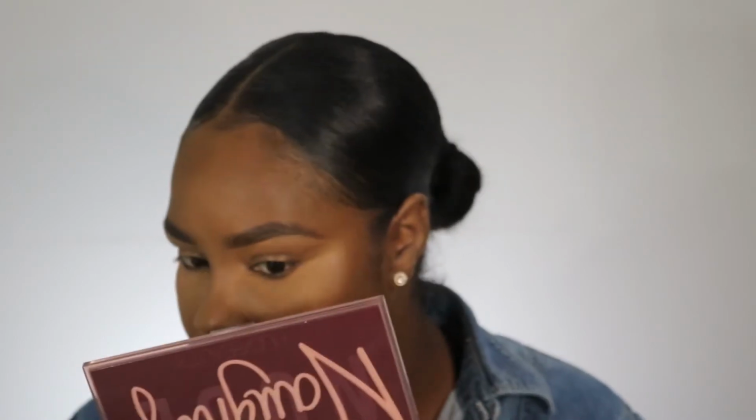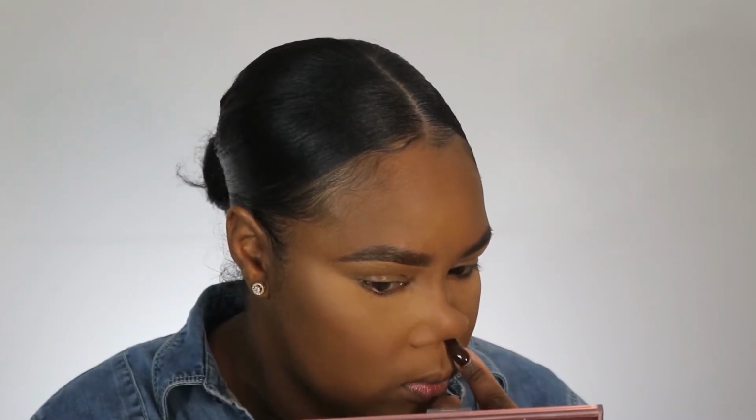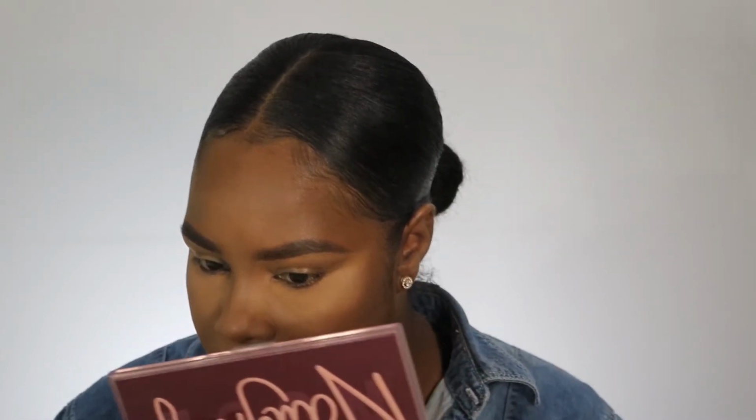The concealer kind of did cake up on this side of my nose. I feel like it's separating right here. I don't know. I feel like I lost coverage on my nose somehow, don't know. It's not like attaching. I don't know. We'll come back to it.